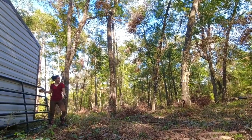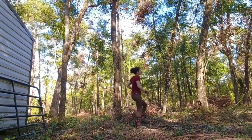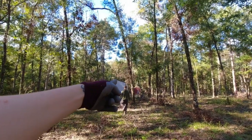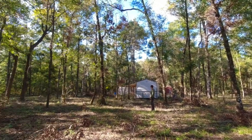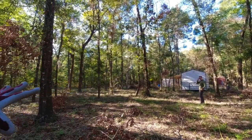We've been using this 100-foot tape measure to figure out where things are going to go and how much space we have in between things to come up with a plan. So we got from that corner of the shed back to where the brush starts is 130 feet. So now we're going to measure that way because I think this might be where we want to put the RV pad just because it's nice.